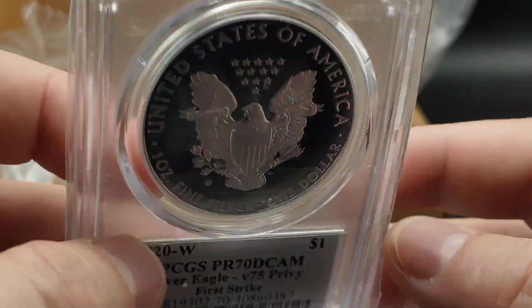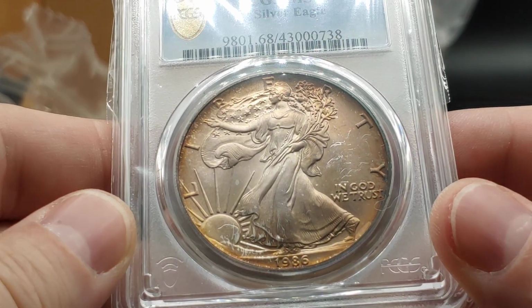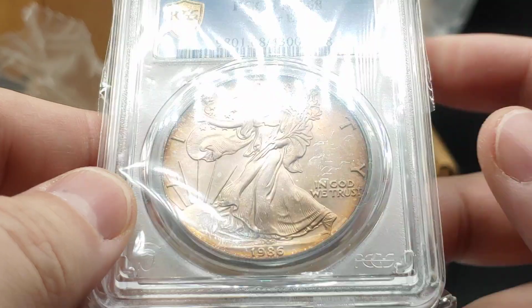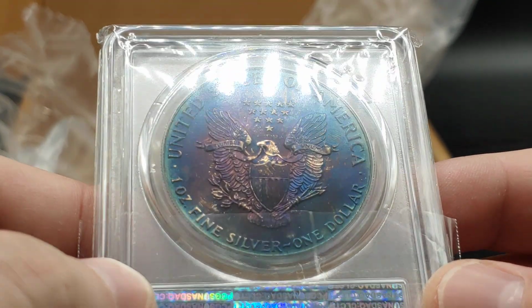I love this. I love these coins though. There's nothing wrong with the Silver Eagle. I like them so much. I got a bunch of 1986 graded ones, and this is my store icon for eBay. This actual coin, that's cool.